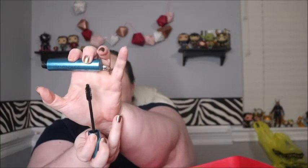Next, I have 2 mascaras. Let me go ahead and talk about them both. This one is the Milk Makeup Kush Waterproof Mascara. I had used the regular Kush before, and I remember liking it fine, but I did not really love this. It dried out fairly quickly, and I still kept it around for 3 months.